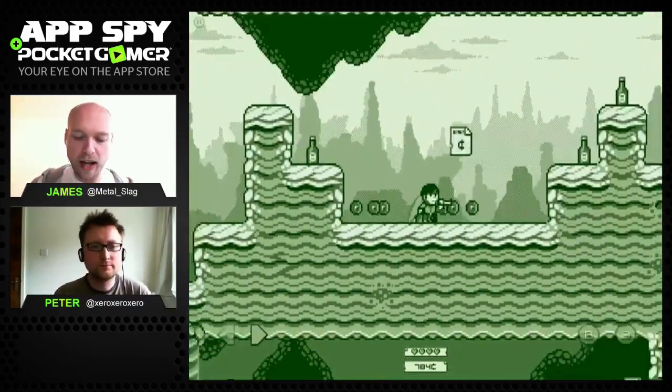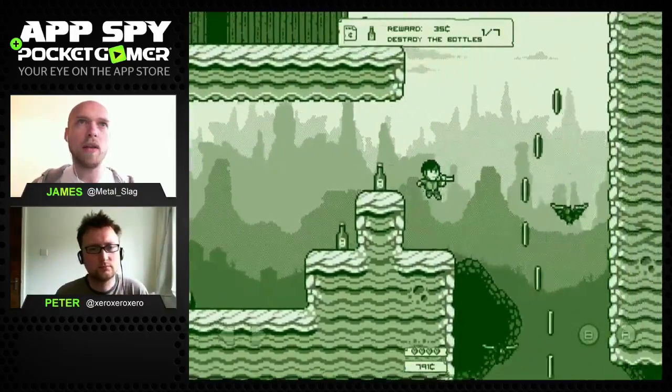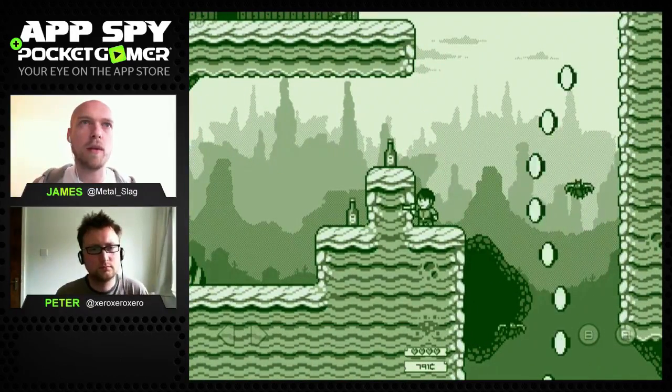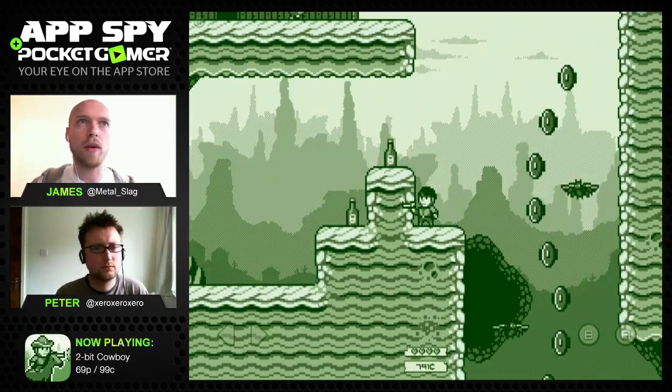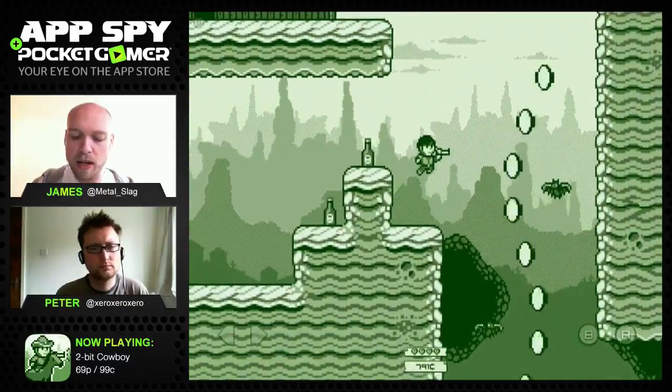Okay, well, there you go. You get a fairly good idea of what that's all about. It's called 2-Bit Cowboy. It's out on iPhone and iPad. It will be out there from midnight. Actually, I didn't even put it up there. I should have put the little thing up. There we go. You can briefly see the image there. It's 2-Bit Cowboy, 69p or 99 cents, and it'll be out from midnight tonight.